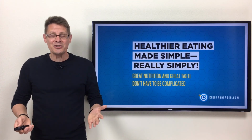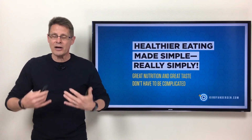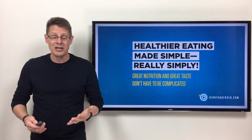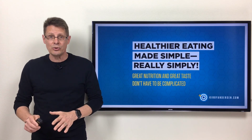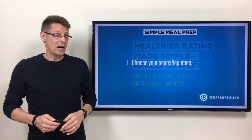And we eat some of these things every single day, and that's what's going to give us all the micro or the macronutrients that we need, all of the essential amino acids, all of the essential fatty acids to give us the good health that we desire. So let me tell you just a few of the simple steps that we use in making our meal prep simple by this food combining.